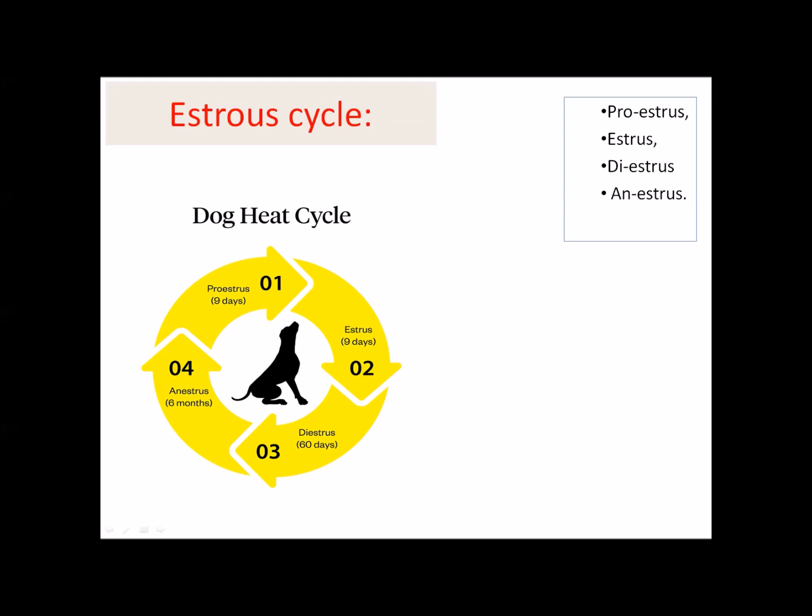When you say proestrus, that is before the onset of the actual estrus, that may range 9 days, and the estrus period 9 days. The diestrus period, if there is a successful mating, then the diestrus converts into pregnancy. If not, it may carry forward just like that. Then later it will turn into the anestrus period, and the anestrus period will last for 6 months or sometimes even more. That's why we say that twice a year you can go for breeding. It is easy to remember, but the days may vary: proestrus and estrus 9 days, diestrus 60 days, anestrus 6 months.